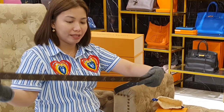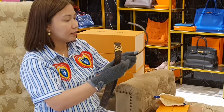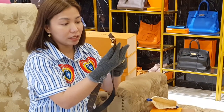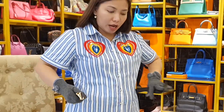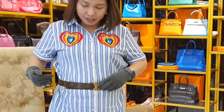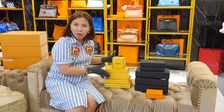So, pwede nyo gamitin maalin, guys, if ever na depende sa outfit nyo, guys. Well, this one is size 90. 90 centimeter or 36 inches. Ayan siya. So, medyo mahaba-haba. Maganda yung size nito, guys. Gold hardware siya. So, sa akin, hindi man ako sexy, pero yan. Maluwag pa.